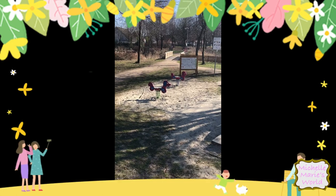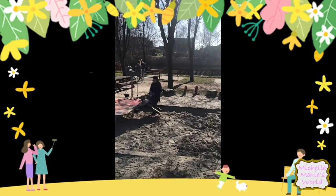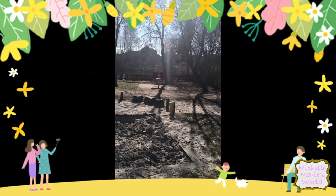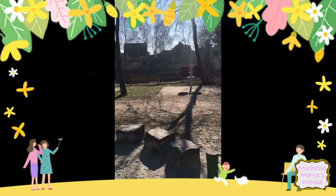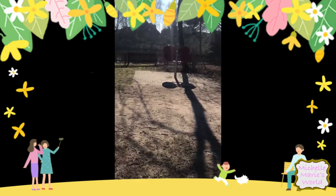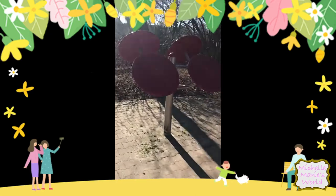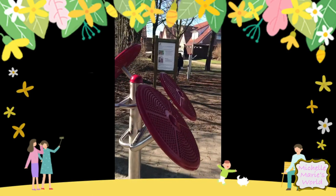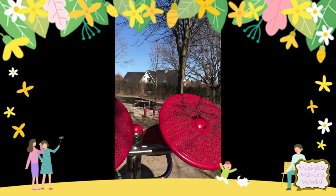So for the small children, this is a nice place, a children's playground. There's a small lake. When the children are playing, the parents can also exercise. This is the wheel for your arms. Do it like this with both hands, while you're looking for your child.